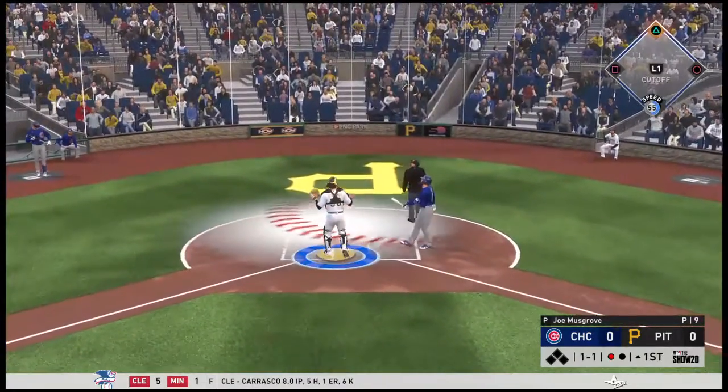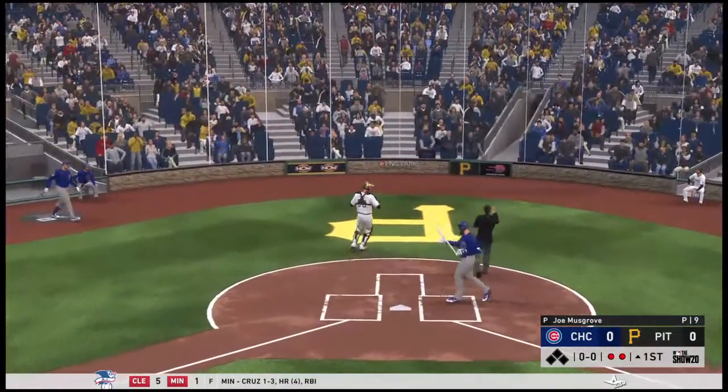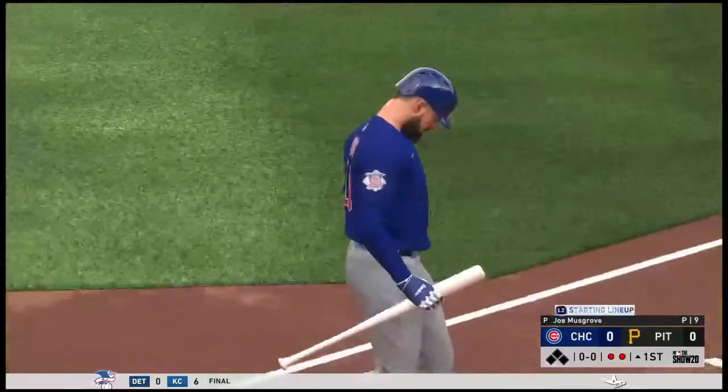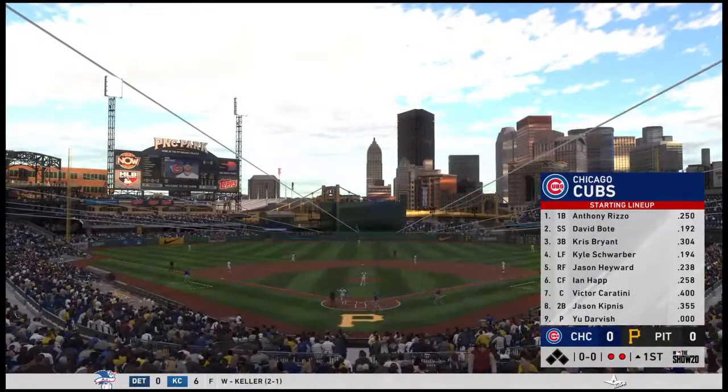Popped him up. And he'll put this one away in foul territory for the second out. Batting third, the third baseman. With that, a look at the Cubbies starting lineup.